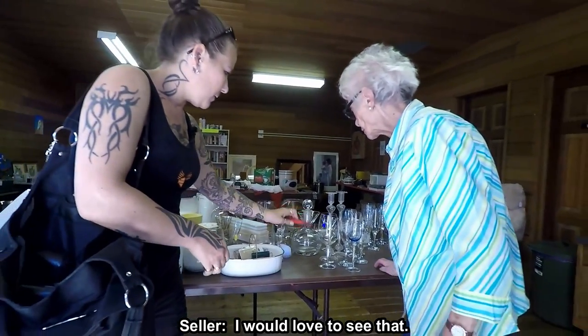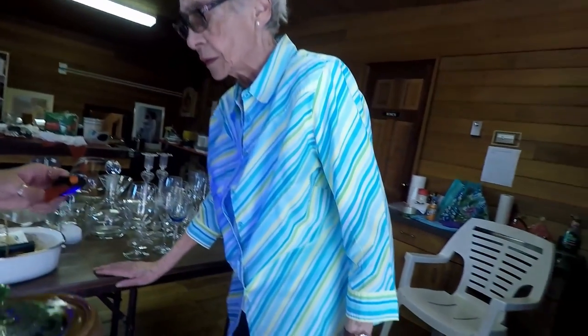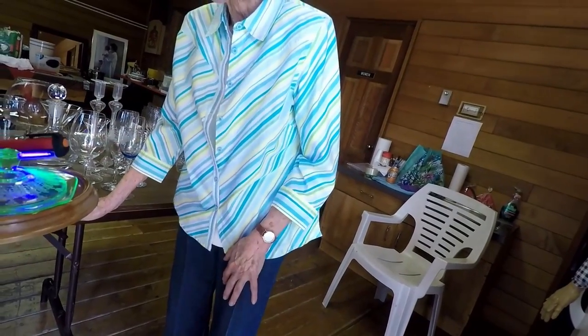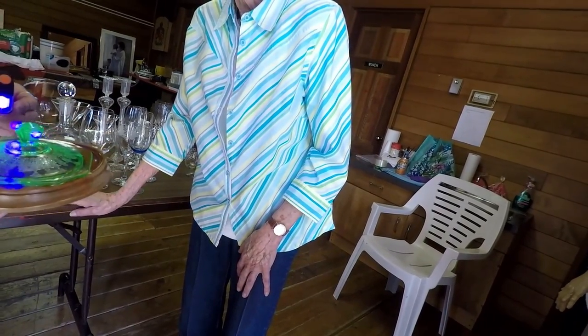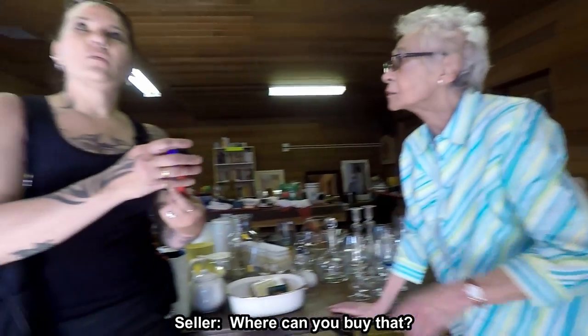See, the light is purple. Nothing happens to that. But when you get it near this, you see how that lights up green? See how it glows? That's old uranium glass. Neat, hey? Do you remember Vaseline glass? That's what that is. Cool.